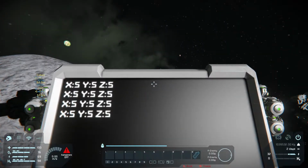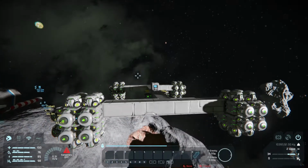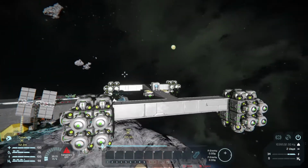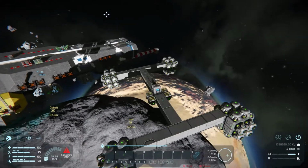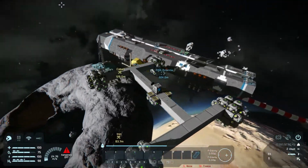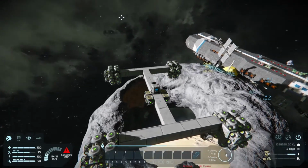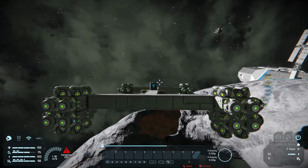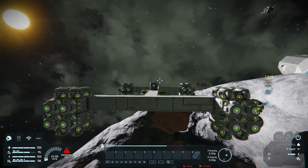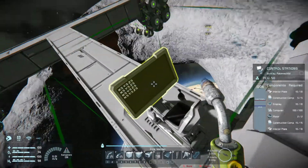See, that's a ship that just relies on gravity gens and mass blocks to fly. Very small. It has very small radiuses and all that stuff. But again, it does what it is supposed to do.